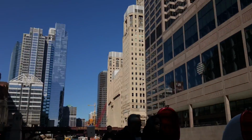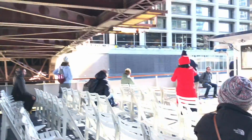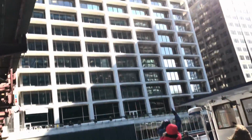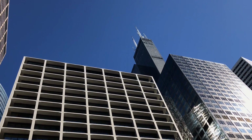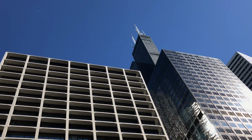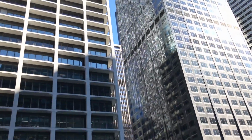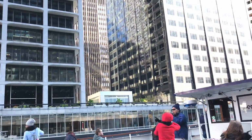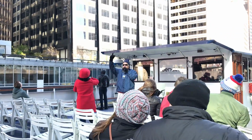Okay, get ready. 1, 2, 3. Look to your left and straight up, and you'll get one of your first straight up views of the Sears Tower that is now becoming the Willis Tower. The tower will come and go because the captain is going to take the boat to the south of the white building coming up on our left. And then he's going to turn the boat around right in the middle of the river, and you're going to have a straight up view of Sears Tower.